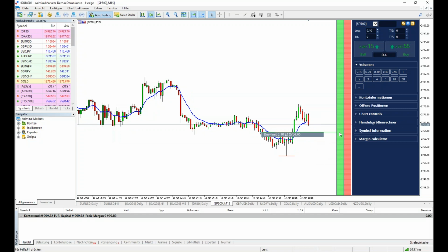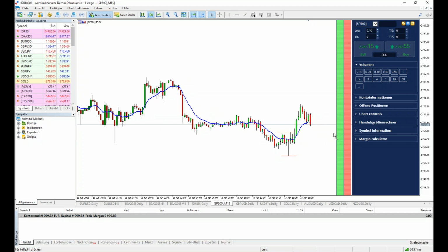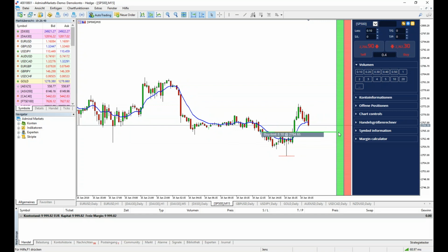You have to stay in the area of the bar. So if you want to make a stop or take profit trade, just move the mouse, but be perfect in the bar. Now there we go. Yes, it's perfect. Thank you very much. So now you can see how to use this tool.